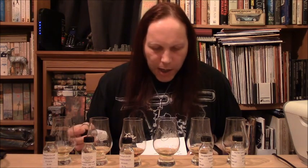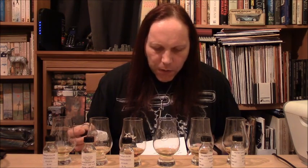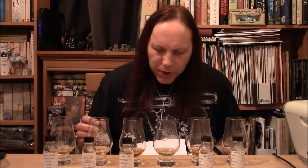Then we will move on to the first of the Douglas Laing Clan Denny bottlings. This is a 26-year-old, bottled at 50.6%, distilled again in 1988 and bottled in March of 2014. Cask reference DH10250.